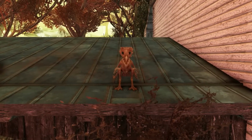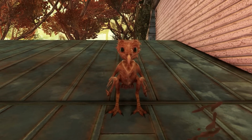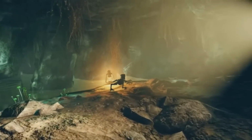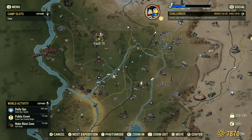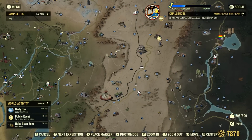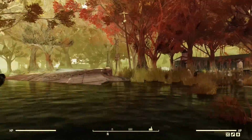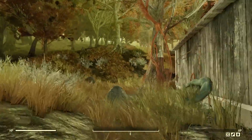So this next strange discovery will be over the very rare creature called the Owlette that you can discover in Fallout 76. There's only a few locations where you can find this creature at. One of the locations that I know of will be over at Haven Church in the Mire. You can actually find it on top of the roof of the church over here. Sometimes you may not find it. You might have to hop servers to find it.